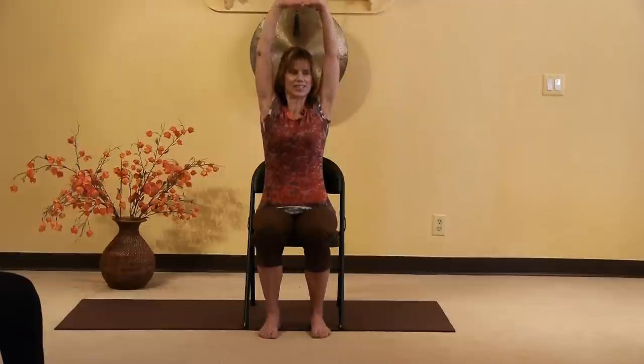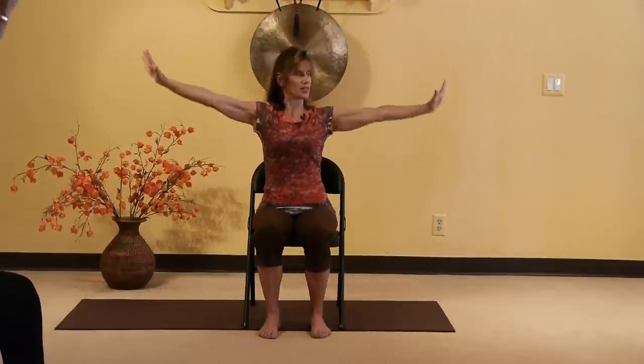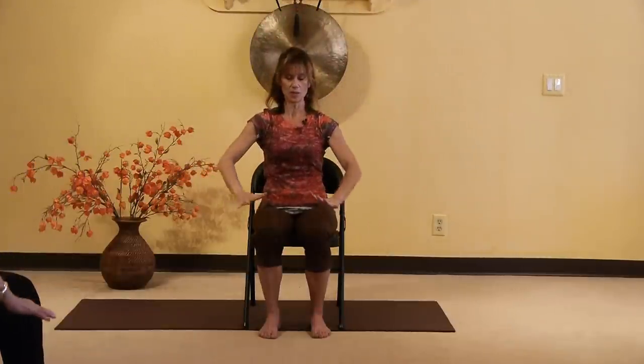Oh, yeah. Reach it up. Big reach. Good. And then release it. We're going to do it again. So we're going to start the other side. So namaste hands is for bone strength and muscle strength. So we're going to drop the shoulders and lift the elbows.